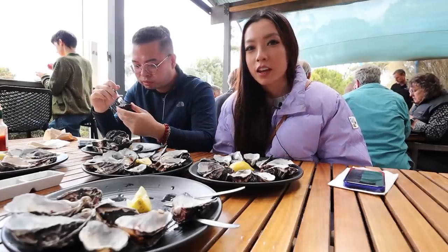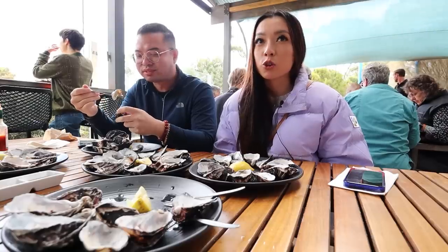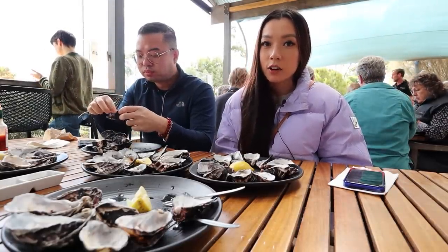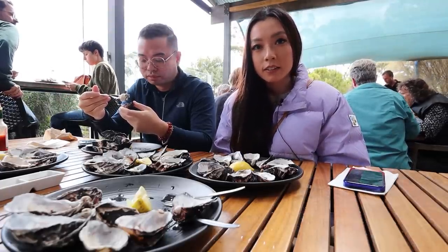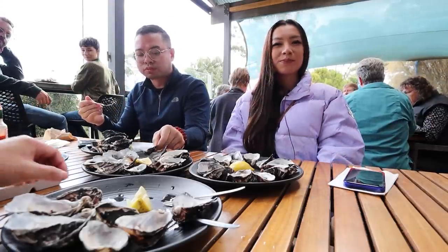Why did you flush the toilet? Did you know oysters were introduced to Australia by Japan 80 years ago? Really? Yep. Wow. These are called Pacific oysters. They take up to 3 years to grow into this size that you can enjoy.